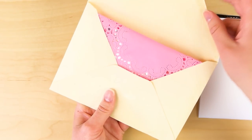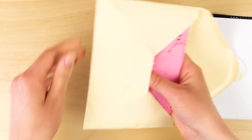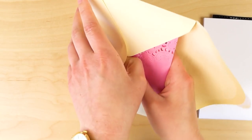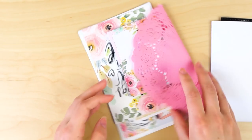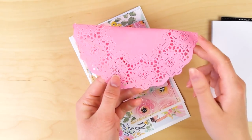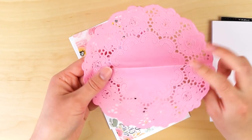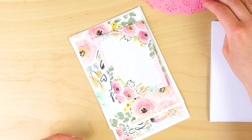Vanessa, she does draw everything, and she's so talented. I love her style, and I know a lot of other people do as well. Everything was sent in this nice envelope with this really nice doily. I've never had pretty doilies before. I don't even know what to do with this, but people do so many pretty things with these, so I had to figure something out, definitely.